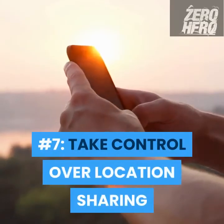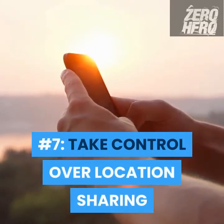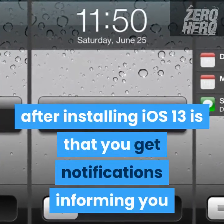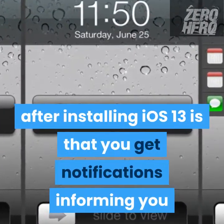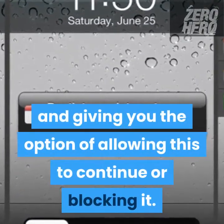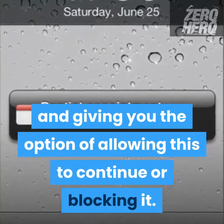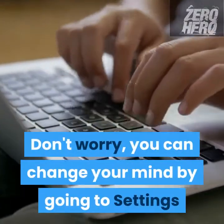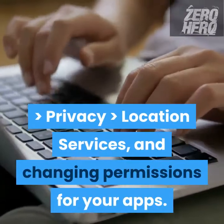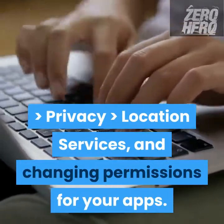Number 7. Take control over location sharing. Another thing you might have noticed after installing iOS 13 is that you get notifications informing you that apps are using your location data, and giving you the option of allowing this to continue or blocking it. Don't worry, you can change your mind by going to Settings, Privacy, Location Services, and changing permissions for your apps.